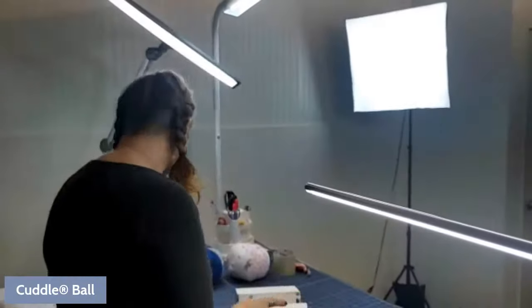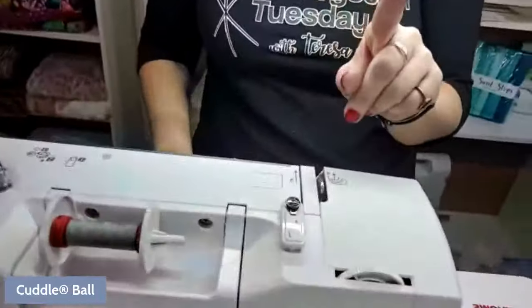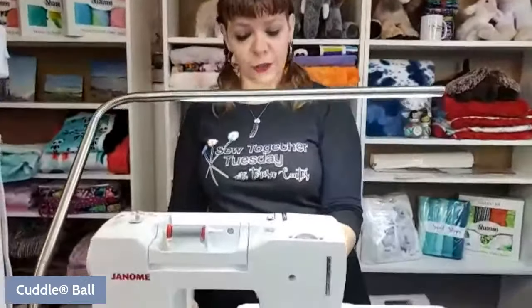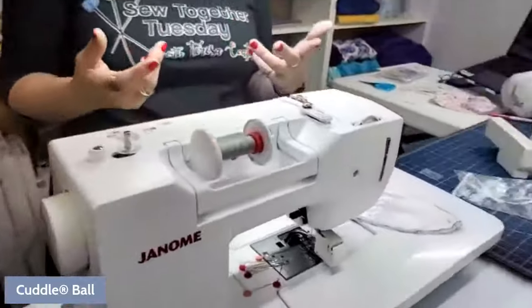So let's talk about it. It's so funny, I totally mentioned this before we started, and then totally spaced it. Okay, so let's thread this guy. One thing: when you are cutting your thread, you should always cut it from up top and then pull the excess from down here. Don't pull it up out the top. That's how thread gets stuck in weird places.